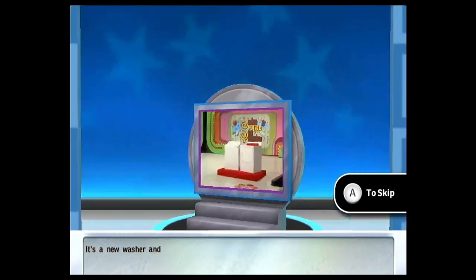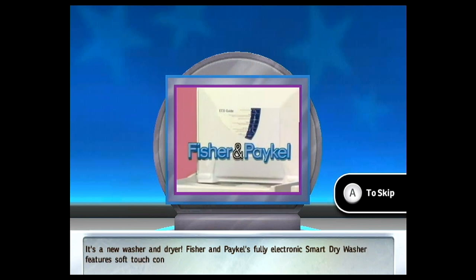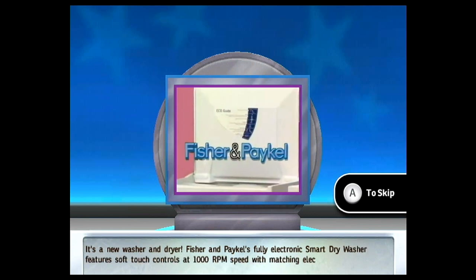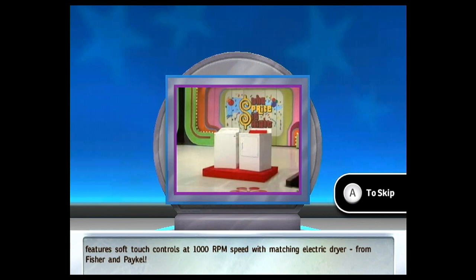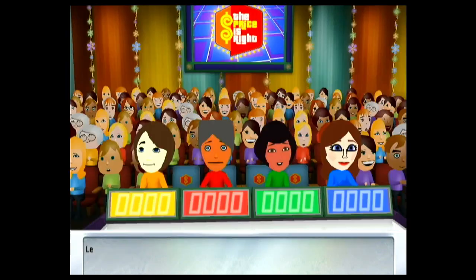It's a new washer and dryer. Fisher & Paykel's fully electronic smart dry washer features soft touch controls at 1,000 RPM speed with matching electric dryer from Fisher & Paykel. Let's start the bidding.